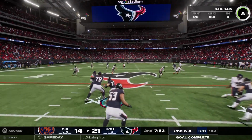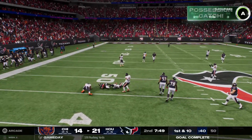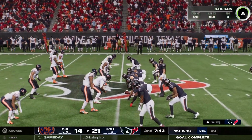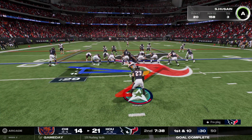Play action. Here's Stroud. Oh, there's that man again. It's complete. And he'll get it out to midfield. Let's say, yeah, they'll spot it right at midfield at the 50. Working with the lead, trying to get to 2-0. Here's first and 10.